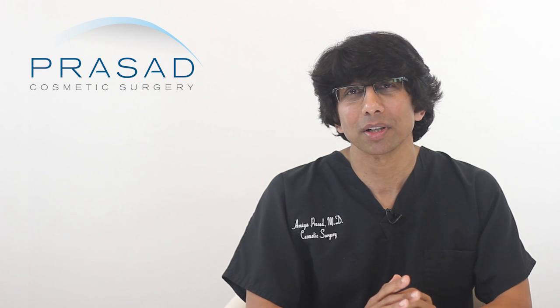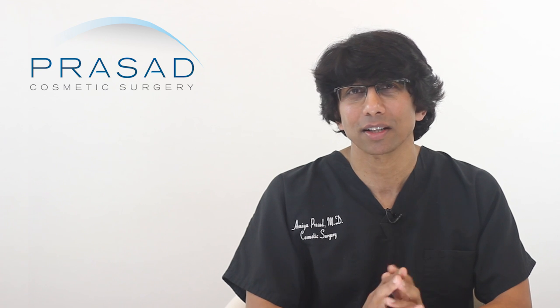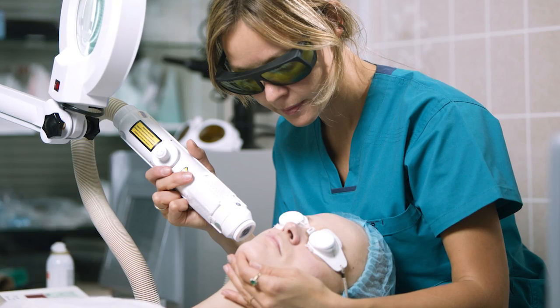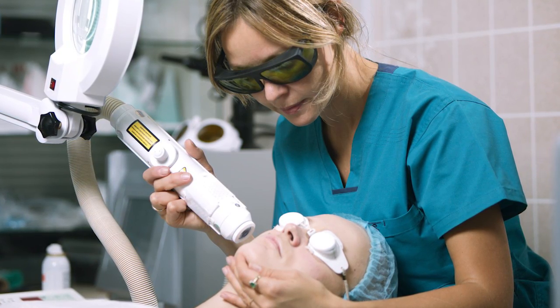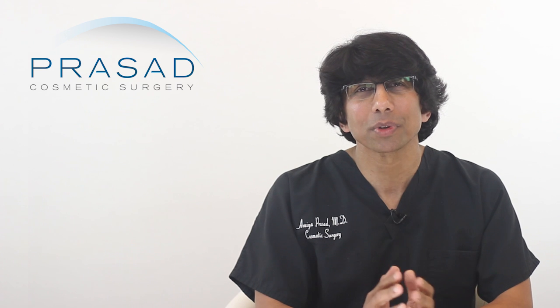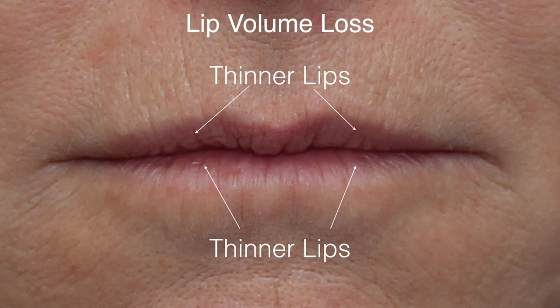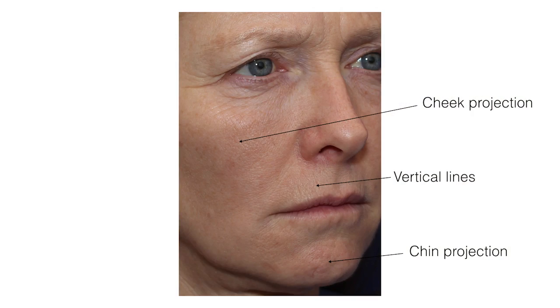It is all too common to chase lines in the aesthetic field. This means to either plump the lines with fillers or resurface the lines with chemical peels and lasers. I take a more global perspective when a patient expresses concern about vertical lip lines. For example, I look at the volume of the lips as well as the projection of the cheeks and chin to see how the overall aesthetics can be balanced such that the lip lines are not the main focus when you look in the mirror or are engaged in a social interaction.